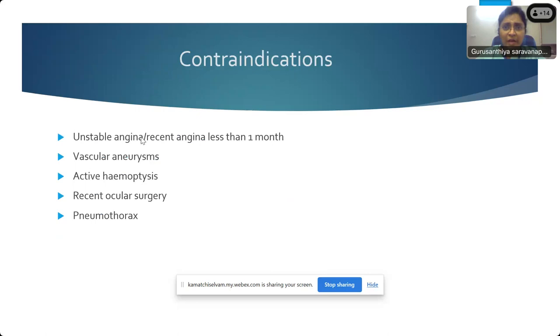So what are the contraindications? Any patient who has a recent myocardial infarction or unstable angina within 1 month, any patient who has a vascular aneurysm, thoracoabdominal, wherever it may be, or who has active hemoptysis, who has undergone a recent ocular surgery, or who has a pneumothorax, is contraindicated from doing a PFT.